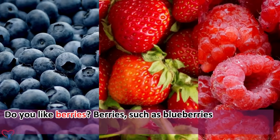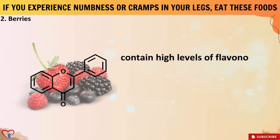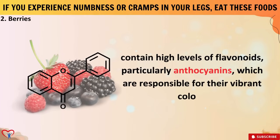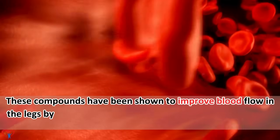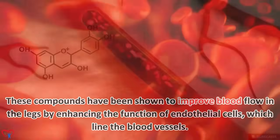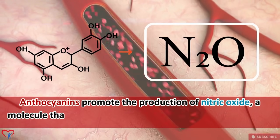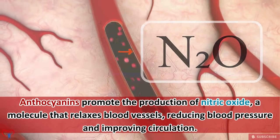Berries, such as blueberries, strawberries, and raspberries, contain high levels of flavonoids, particularly anthocyanins, which are responsible for their vibrant colors. These compounds have been shown to improve blood flow in the legs by enhancing the function of endothelial cells, which line the blood vessels. Anthocyanins promote the production of nitric oxide, a molecule that relaxes blood vessels, reducing blood pressure and improving circulation.